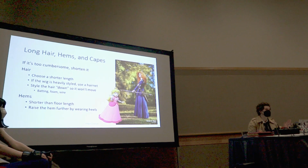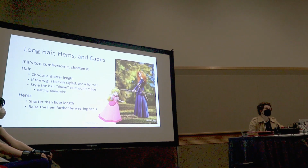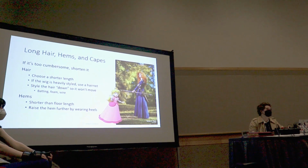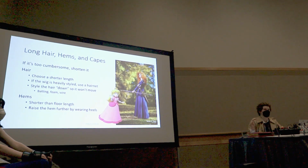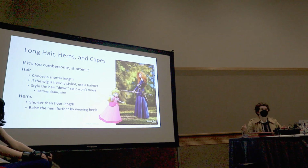I hate restyling wigs. And honestly, too, if your character has long hair, really, no one's going to notice if you make it a couple inches shorter. No one is paying that much attention to your costume. Hems, you can also shorten those.